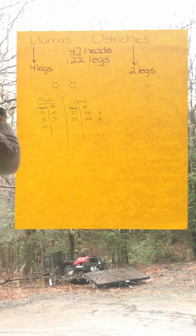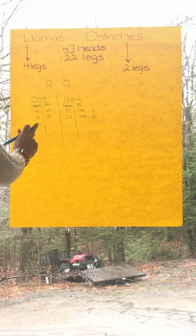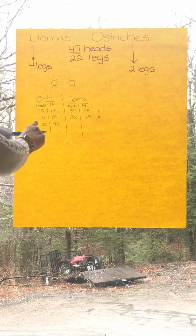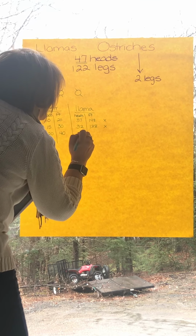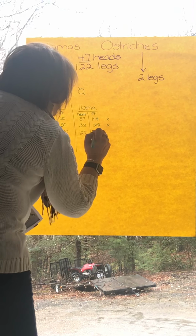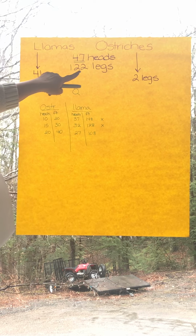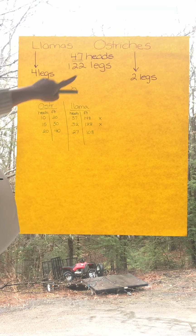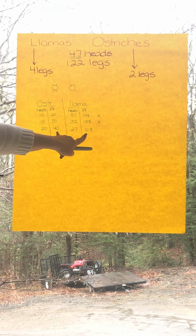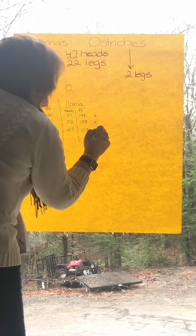I'm going to go to 20 heads. And if there are 20 heads of ostriches, then there must be 40 legs. And if there's 20 heads here, there has to be 27 heads here, and that would be 108. Okay, now I have to do some adding, because I'm not up to 122, but I can easily see that if I add 40 and 108, I'd be at 148. So while I'm getting closer, it still isn't correct.